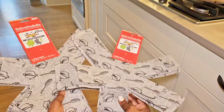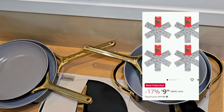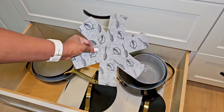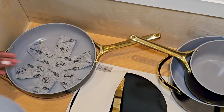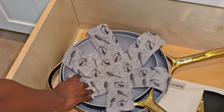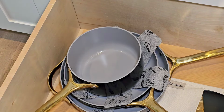An easy way to cut down on the clanging noises in your pots and pans drawers, and also protect them as well, are these pot and pan protector pads. It definitely cuts down on the clanging and the noises of grabbing pans, which is helpful when you have kids sleeping, but also it protects your cookware. Currently less than $10 for a 12-piece set.